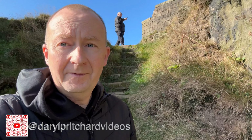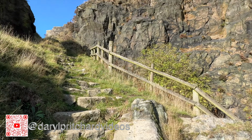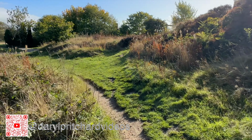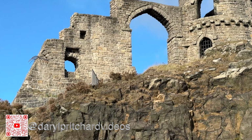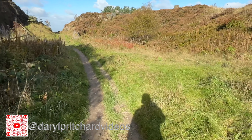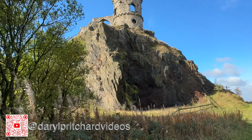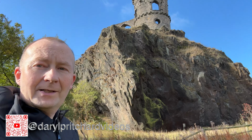Let's head down these steps to the bottom of Mow Cop Castle, and we can see the rocks pretty good then. It's an absolute cracking shot there. All the rocky hillside and the castle on top.